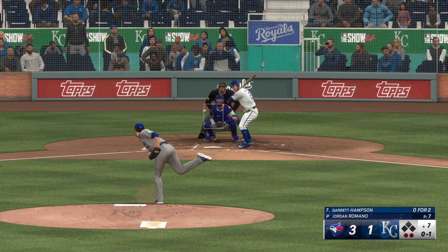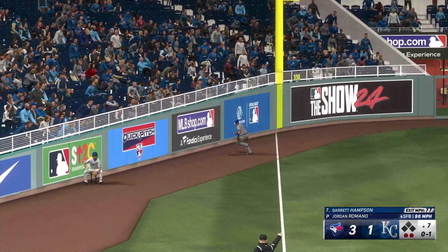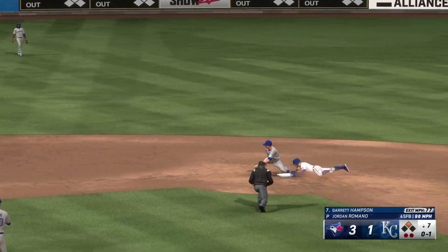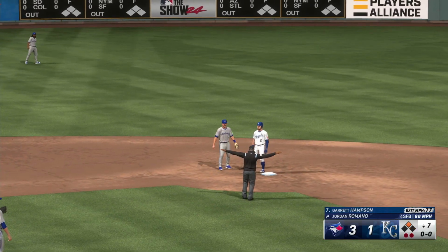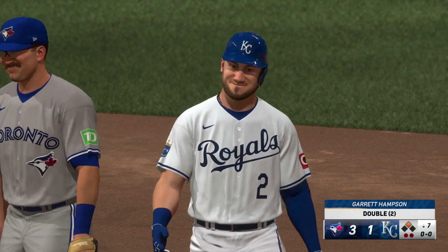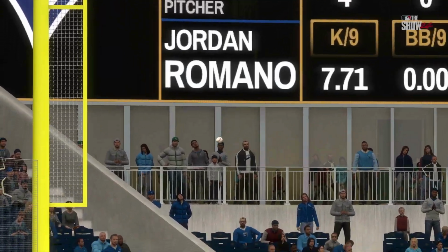Right-hander kick steals. Line to left, and it stays fair. Now he turns and heads for second. The throw in. Not going to get him. He's in there. Just a solid swing right there. Caught it out front and ripped it into the outfield for the base hit. Those always feel great.